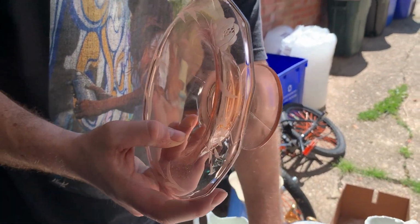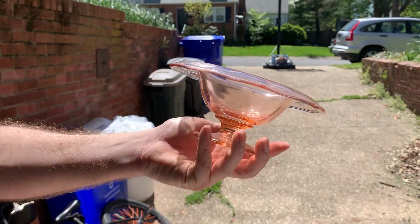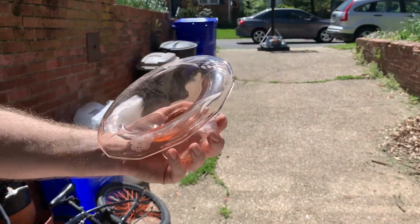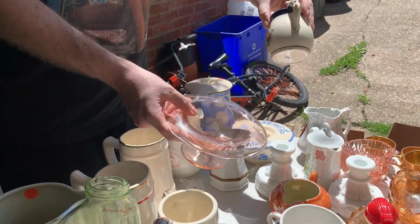And a nice pink depression glass. This is probably a mayonnaise bowl, maybe, with the rolled edge and a nice etching. That's pretty cool.